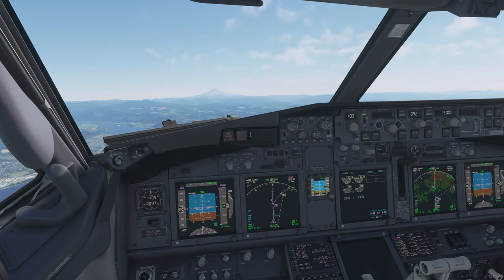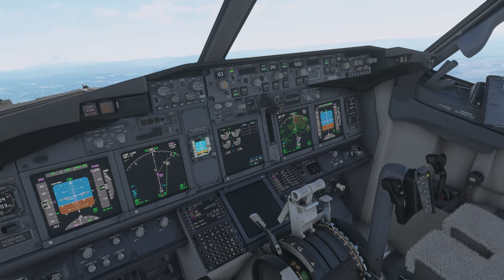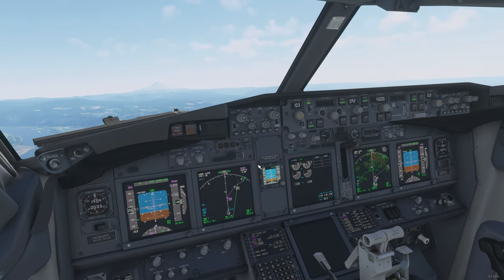After takeoff checklist: engine bleeds on, packs auto, landing gear up, we'll be off here in a moment, and flaps up, no lights. After takeoff checklist completed.